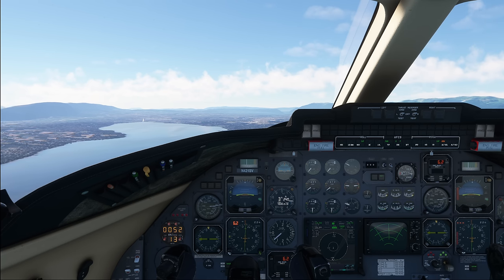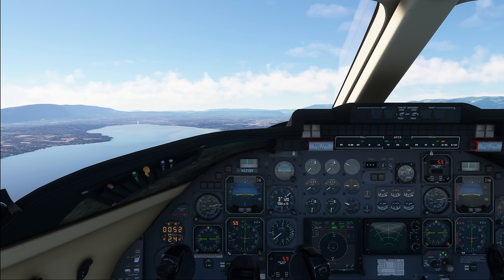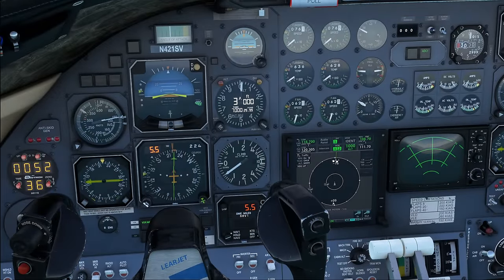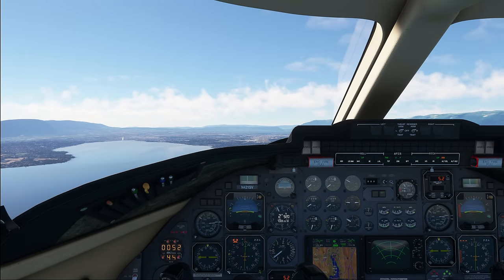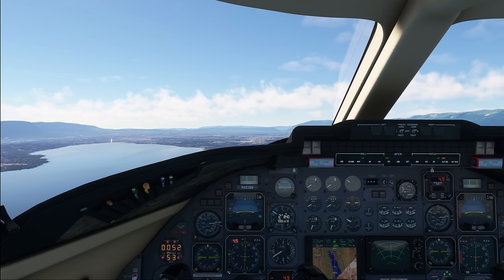Bonjour, Jedi 70, ILS 22. Alpha India X-ray 407, behind landing aircraft, line up runway 22 and wait behind. Behind the landing aircraft. Okay, so looking at the TCAS now, exactly 5 miles to the preceding aircraft, so maximum separation by air traffic control. Alpha India X-ray 407, prepare for me. Okay, we're going to remember to vacate to the left after landing. And then autopilot.